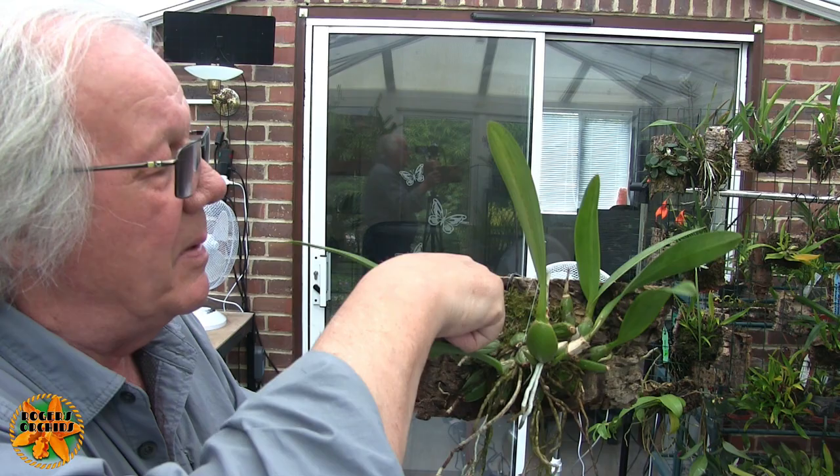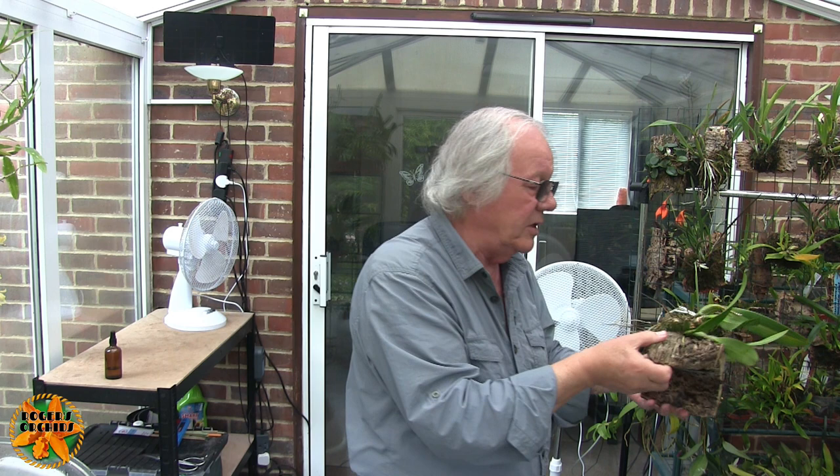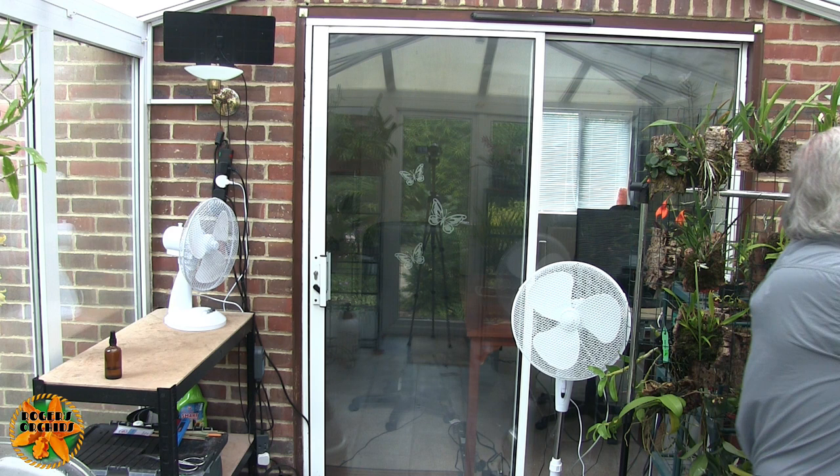Don't mind the moss for the roots when they're actively growing. So that one's been staying wet too long when it wasn't in growth. Even though it was on a mount, it was quite heavy on the moss. Live moss, but nonetheless.